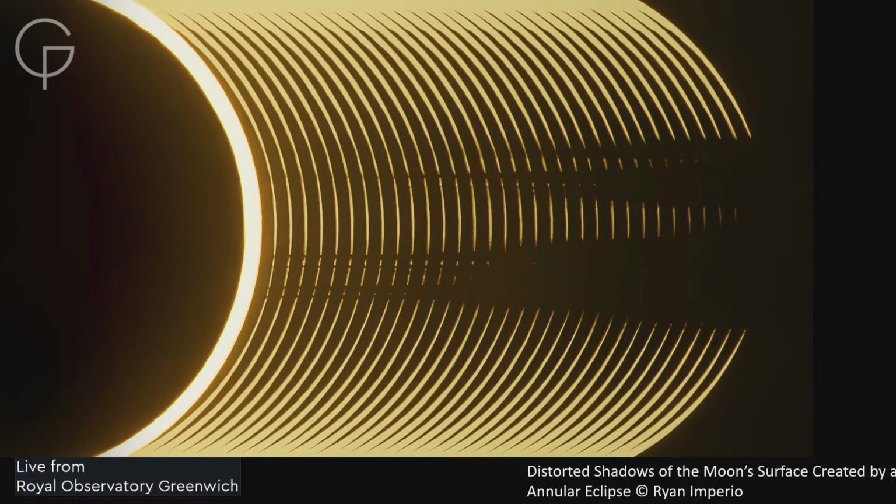And this was taken during an annular eclipse, so almost a total solar eclipse, but the moon is slightly too far away to cover the entirety of the sun, so we end up with this large ring of light. But what Ryan has done here is he's taken a series of images as the moon is just beginning to part the edge of the surface of the sun, and those dark parts that you can see, those large peaks which appear to be like fingers stretching in from the side of the image, those are in fact mountains on the surface of the moon.